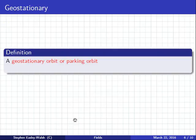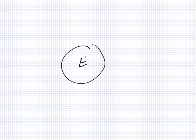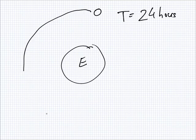Right, more vocabulary. So this word, geostationary orbit or parking orbit. Does anyone know what this means? These words, geostationary or parking orbit? You know orbit? Good. What's orbit? So what do you think parking orbit could be? Close. You're very close. But not quite. This is the Earth. Parking orbit means the time is 24 hours. It means it takes one day to go around.